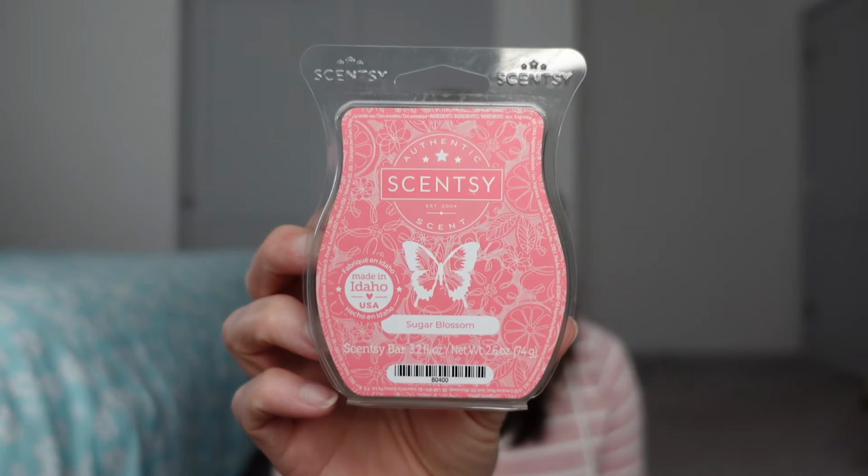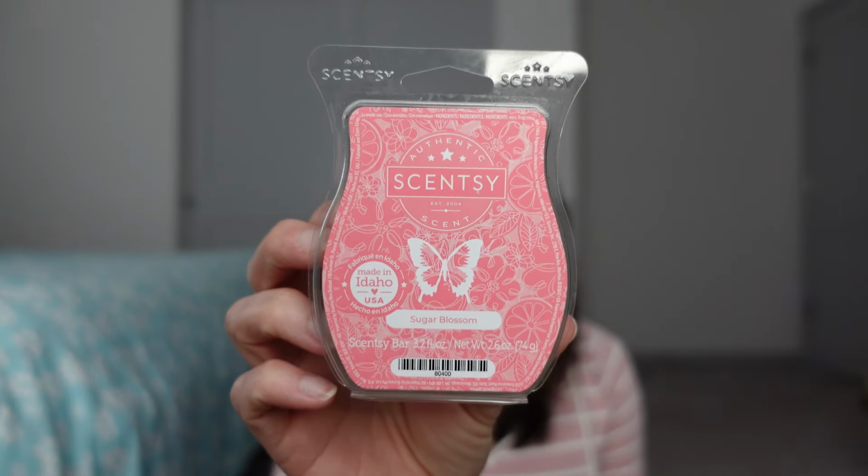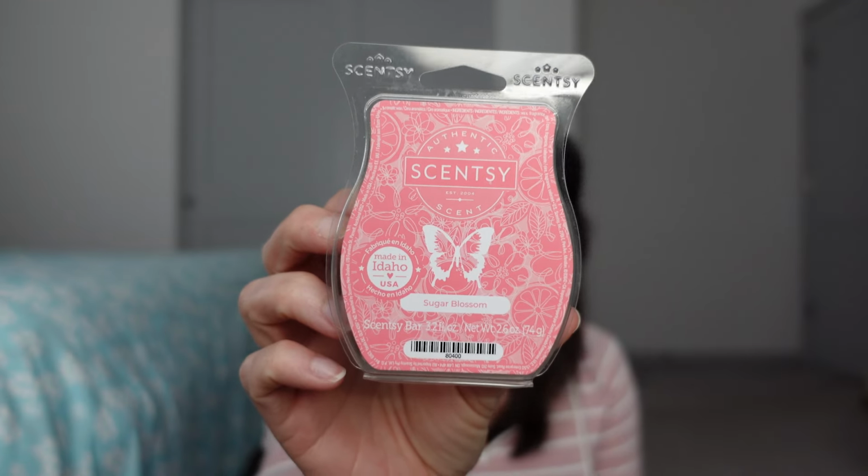So let's start off with Sugar Blossom. This is Golden Blossoms, Sugared Citrus, and Vanilla. And this was a new scent last year in the Scentsy catalog. It did not return this year. I did put it in my club because I had a feeling that it was not a popular scent. It was stuck in the bakery, and well, it's not bakery, but it's almost like a candied floral.